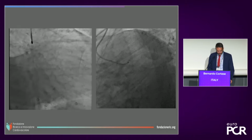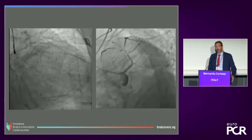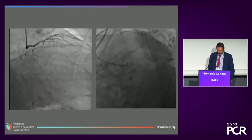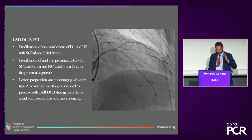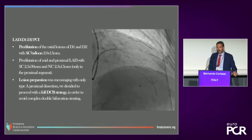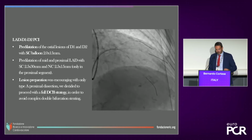So what shall we do in this patient? First of all, due to the bleeding risk, we think about the opportunity of using a DCB PCI, but we don't have to be too strict on this. So let's prepare the lesion and see how it looks. And then we decide if to put stents, if and where, and to use DCB for other lesions.